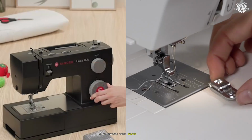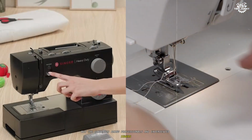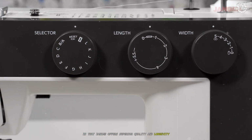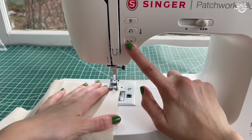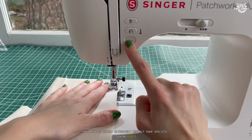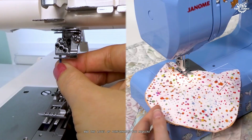Both brands have their strengths, but the consensus among professionals and experienced sewists is that Janome offers superior quality and longevity, while Singer provides accessibility and affordability. Your choice should ultimately reflect your specific sewing goals, budget constraints, and the level of performance you require from your machine.